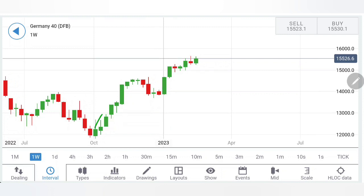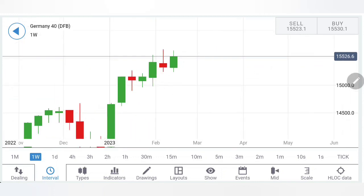But at the same time, one must not forget that it is creating the cusp here. The slope here and the slope here has changed. At the same time, look, these two big bullish candles and now it is trying to trade sideways. This is the first observation.